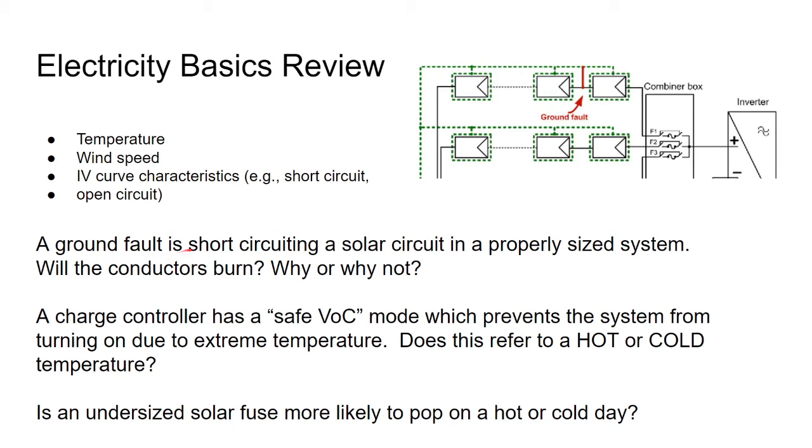A ground fault is short circuiting a circuit in a properly sized system. So, will the conductors burn up in this circumstance? Why or why not? Well, that's where we go and look at the spec sheet and you say, okay, well, the system was designed at a particular amperage. Was it designed at the operating amperage or the short circuit amperage?